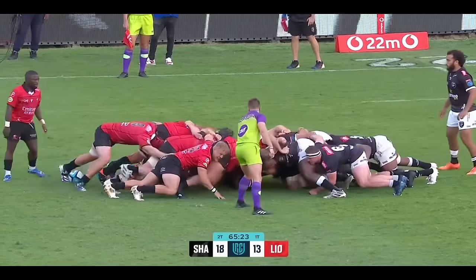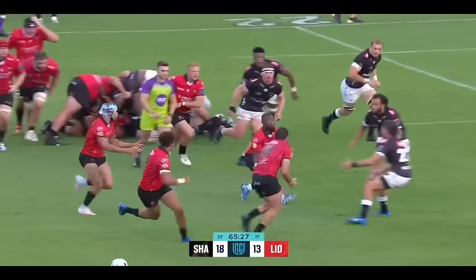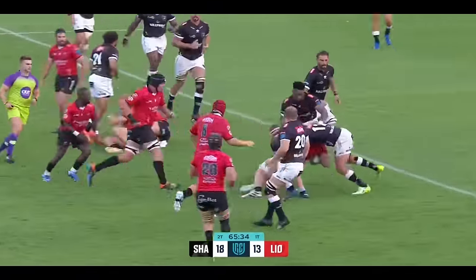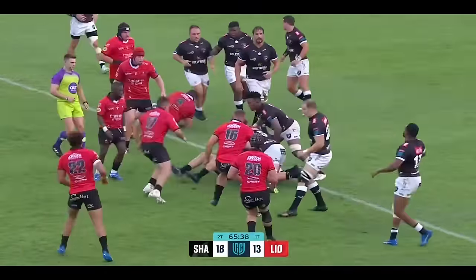Keep it up. Keep it up. Big scrum for the Sharks, to not give away a scrum penalty, which they've managed. Nahamba. Great offload there to Fundamatovo, who took it in motion. It's proved difficult for a couple of players in the second half. Quick ball for the Lions. They're on the corner again.